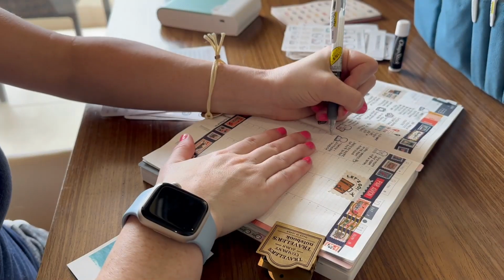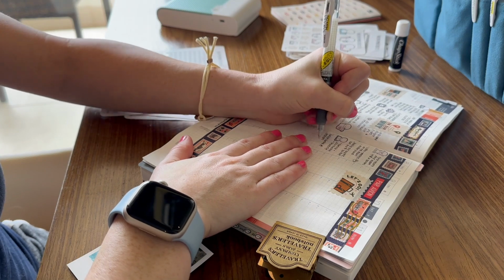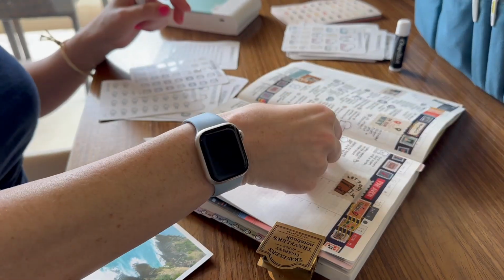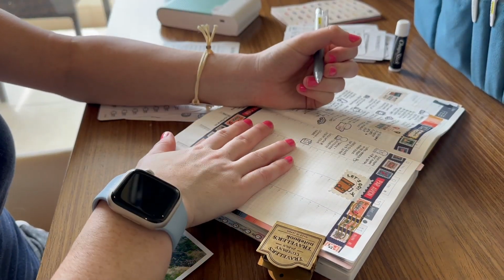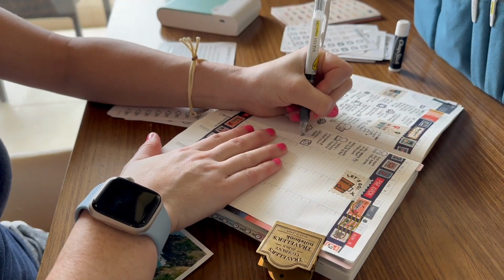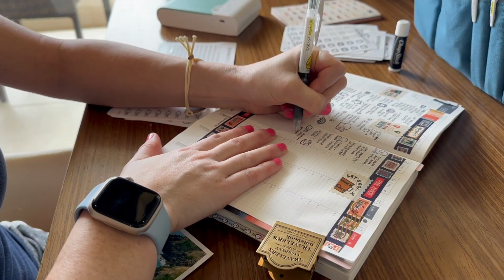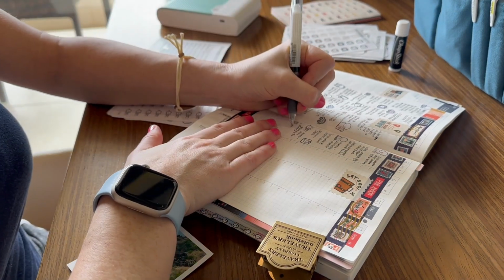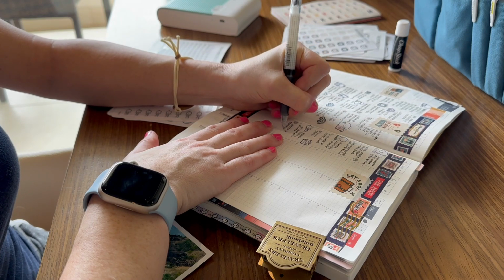I am going through my Coffee Monster Co. stickers because I use those to decorate as I go and have a little bit of fun with these spreads. Otherwise, I would get bored and not want to complete them. You can also see that I printed out a photo from my hike using my Canon Square selfie, and I'm going to include that in one of my daily pages.